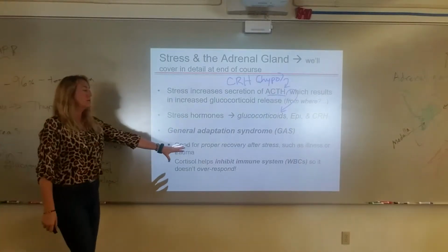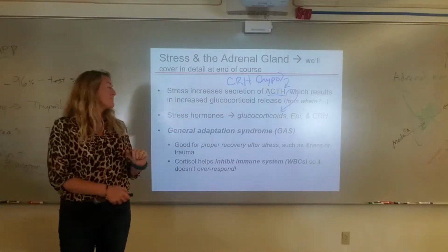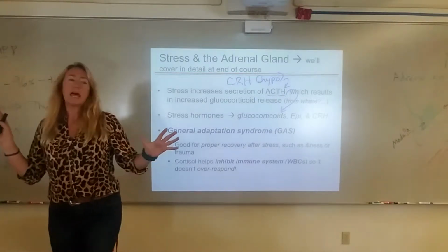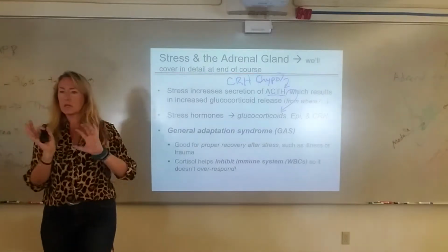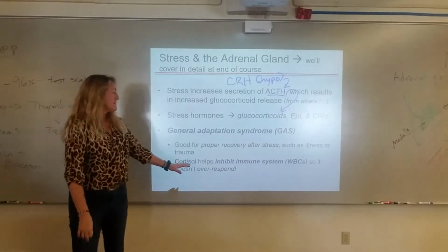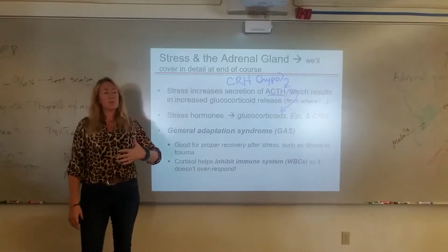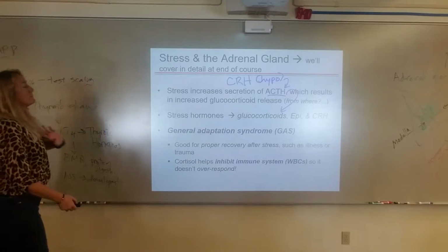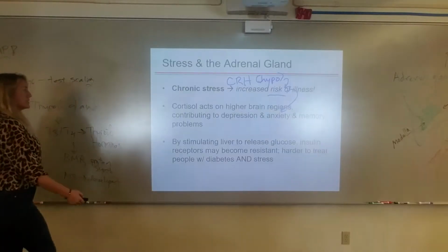Cortisol helps to inhibit your immune system, specifically your white blood cells, so that your immune system doesn't over-respond to any of these stressors or traumas or incidents or illnesses, right? So it doesn't over-respond. This can be a bad thing though, right? Okay, so this is your body's way of kind of dealing with the stress and getting through it and helping you heal and kind of inhibit this over-response, but it can be a bad thing if it continues.